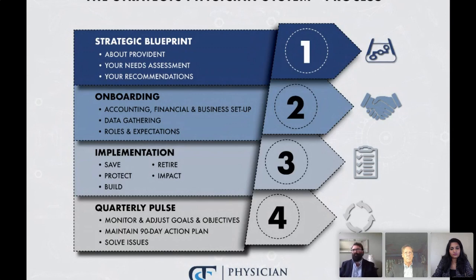And then the 4th component is one of the more unique things that we do as a CPA firm, and it's a quarterly pulse, where every 90 days we like to get in front of our clients, ask what's the most important thing that needs to get done in the next 90 days. What issues are you having in your business, your personal life, your tax, accounting, and financial world, and how can we as a CPA and advisory firm help?